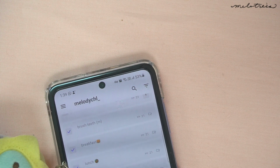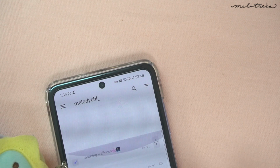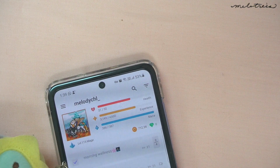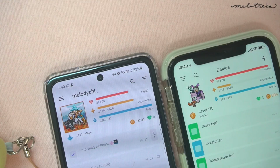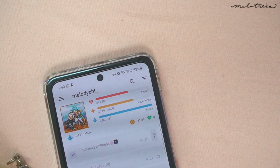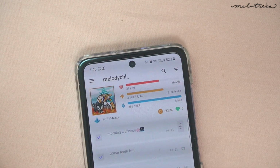And finally, it's just a fun concept. Doing tasks in the form of an RPG is just a fun concept. It gives me something to do in between completing tasks. It's just really fun, and it makes routines not so boring because you can do them with your friends. So that's it for this app, and that's it for all the 3 apps.